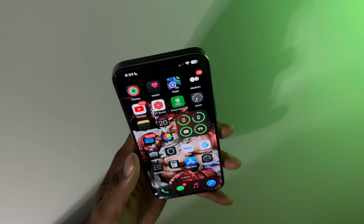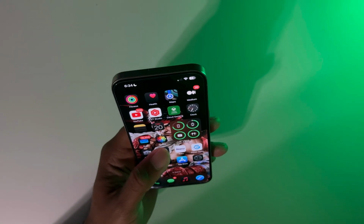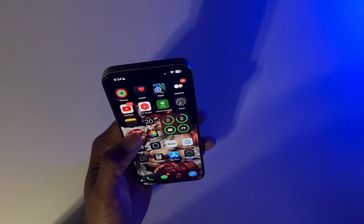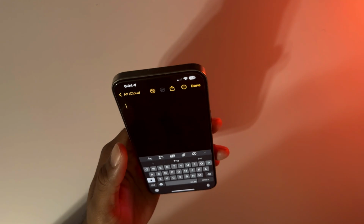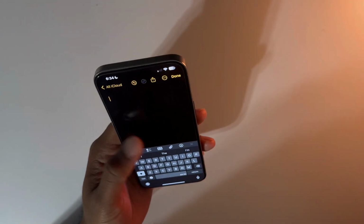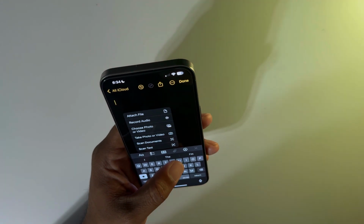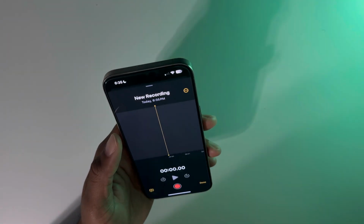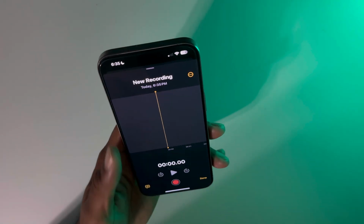Something else that I actually like, because I do love that design. I think it's just I'm so used to the way it was, so small learning curve there. But one of my favorite features with the Notes app is I really do like being able to, so if you open up your Notes app and you want to record something, you tap this little paper clip and then you just tap record audio, and we'll do a test right here.